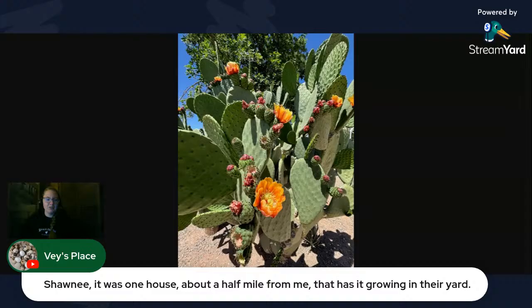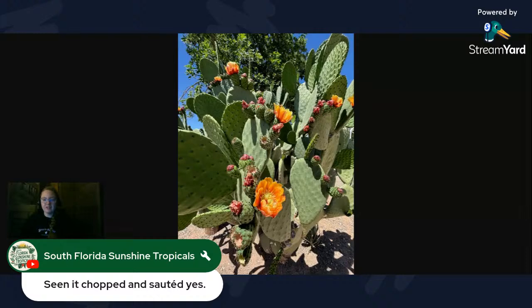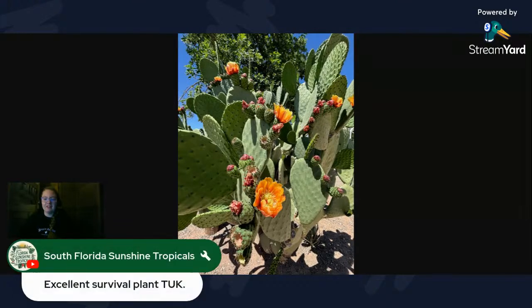Vase Place, Shawnee. It was one house about a half-mile from me that has it growing in their yard. Well, that is cool. Carol says, seen it chopped and sauteed. Yes, wide, thin, oval pads. Excellent survival plant. Ooh, that's a good question. Let's look at the information. Let's see.